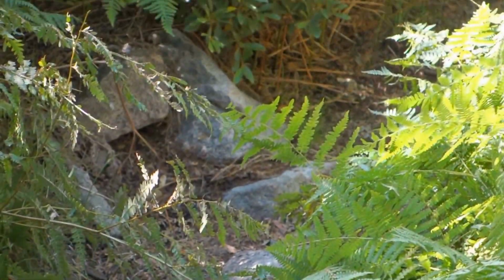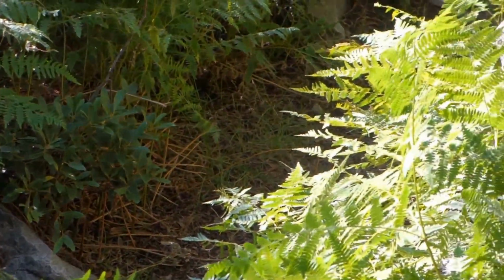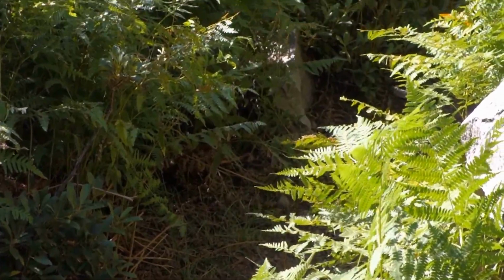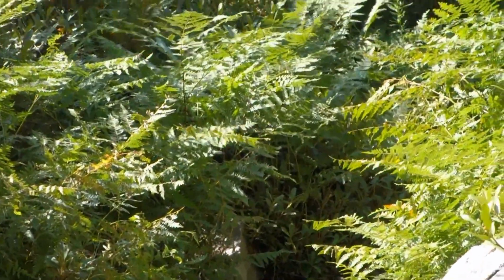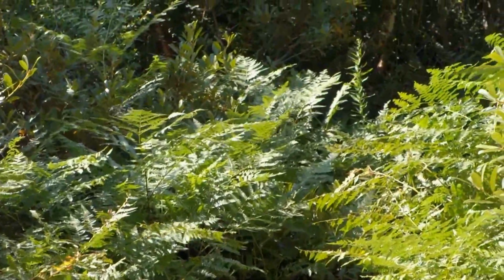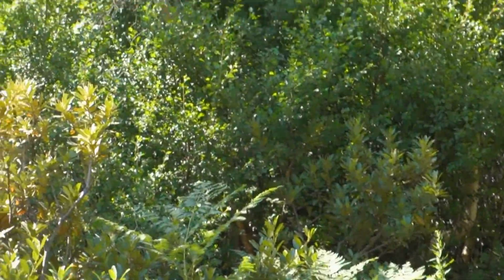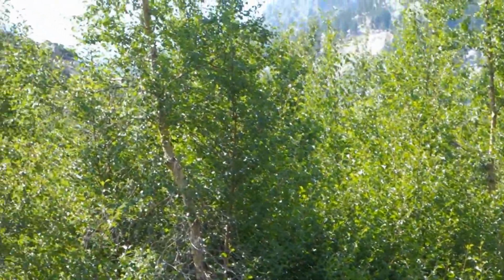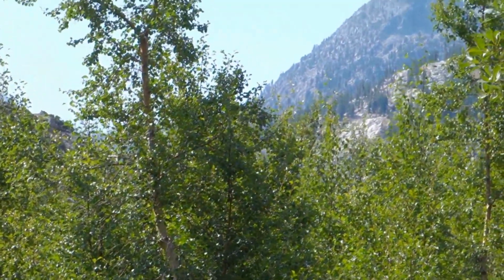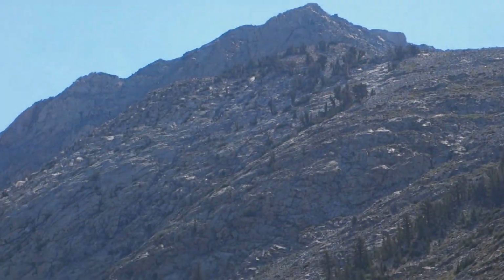Going up the other fork of Woods Creek. It's just amazing to me how varied the plant life is on this trail. You go from lush things like this to really quite arid, exposed alpine. North Fork Woods Creek.